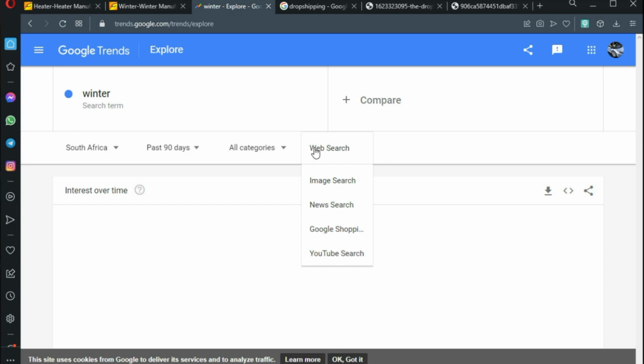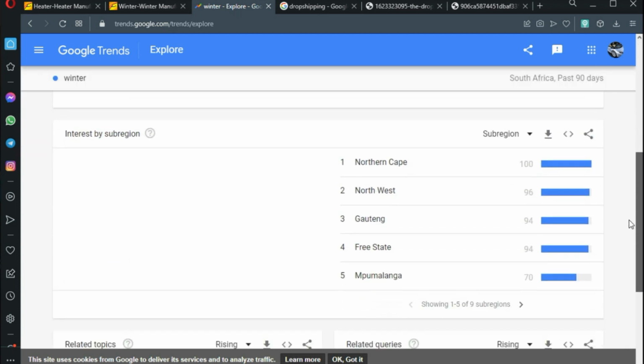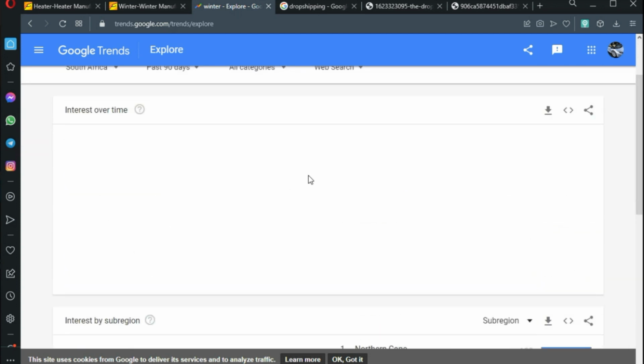So we're just going to leave it a web search, and then basically now what you're going to do is just scroll down. So here usually they will show you a graph of how popularity or the interest from a scale of 0 to 100, right? So they will show you a graph if there's enough data.